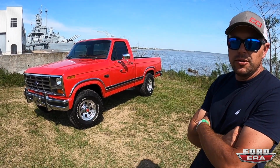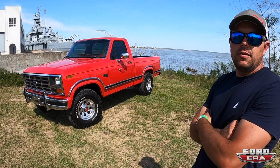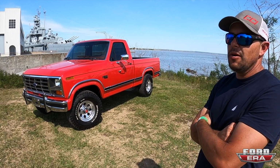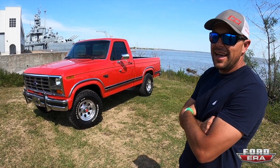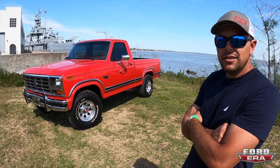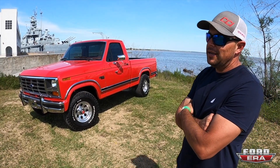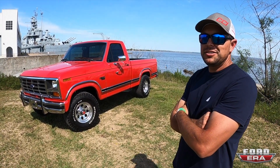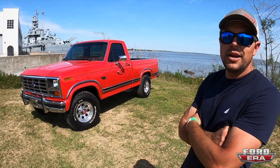We put a 331 stroker in the truck probably 15 years ago with an AODE and tried to make it work. It wouldn't work. It was terrible. And Dad and I, about 2 years ago, riding down the road, we're like, hey, let's do a Coyote swap. So I tried to talk him into it, and he finally came around. I sent him several YouTube videos, and he's like, hey, look, I think this is where we need to go.